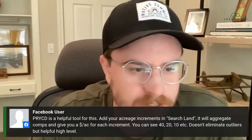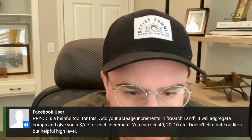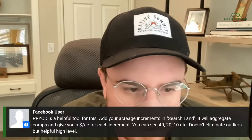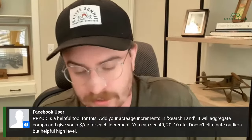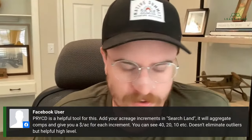So what do we got here? Price is a helpful tool. Add your acreage increments and search land. It will aggregate comps and give you dollar per acre for each increment. 10, 40, 20, 10. Yeah, Price has a lot of features. I don't use it as well as I should, but they do. So that's a great tip. Thank you.